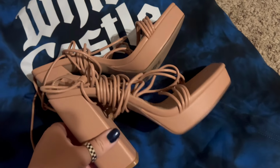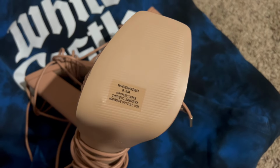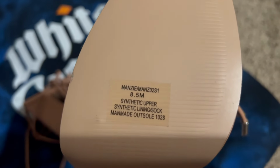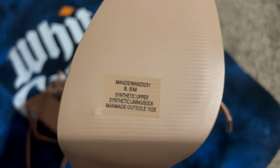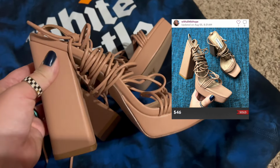These platform heels also sold very quickly. They are Steve Madden. They're brand new. I recently just thrifted these from Savers, and they're a size 8.5. The style is called the Manzi. And these actually sold for $46 very quickly over on Poshmark.